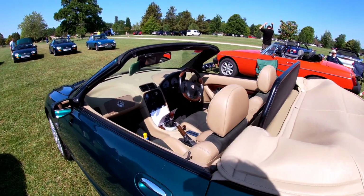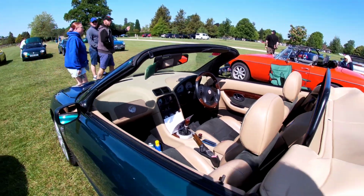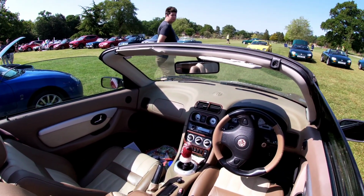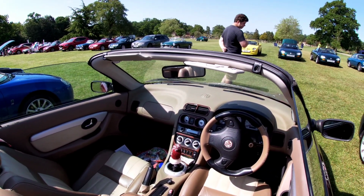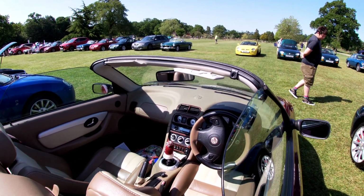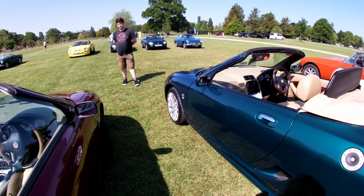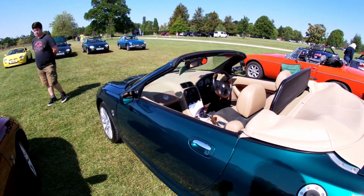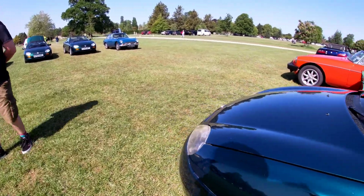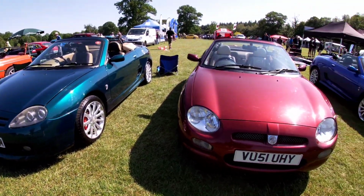If we have a look inside, can we see any differences over here? I haven't got very good memory, so I can't. I was never that good at Snap or Pairs, the card game. I'd imagine the switch gear is slightly different, but yeah, it really is hard to differentiate unless you see the front. You really need to see the front or the badge on the back to know the difference, I think.